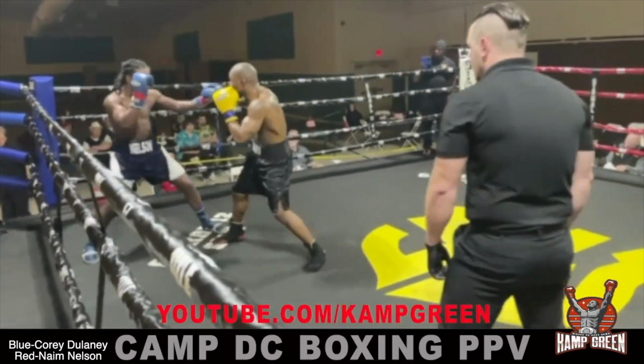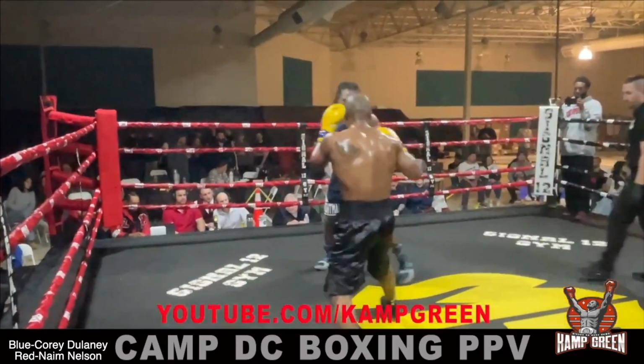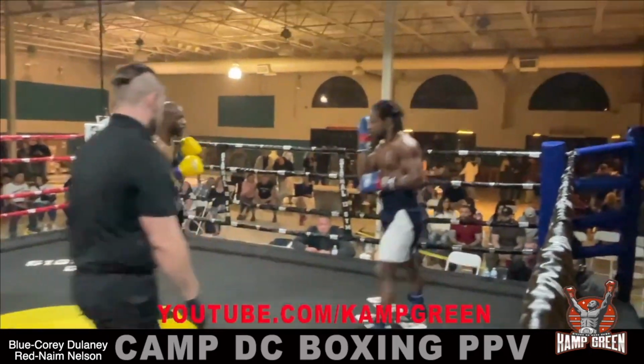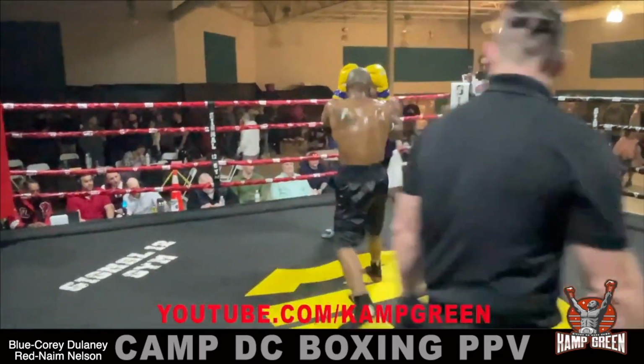Would you want to score this one? I think this one's an easy score so far, in my opinion. I think Delaney's on the better side. He's just cutting off the ring. He's throwing the jab. He's catching all the punches coming in. Nelson seems like the more athletically skilled fighter, but Delaney's just stopping him in his tracks, just cutting off the ring. Yeah, that jab has nothing.